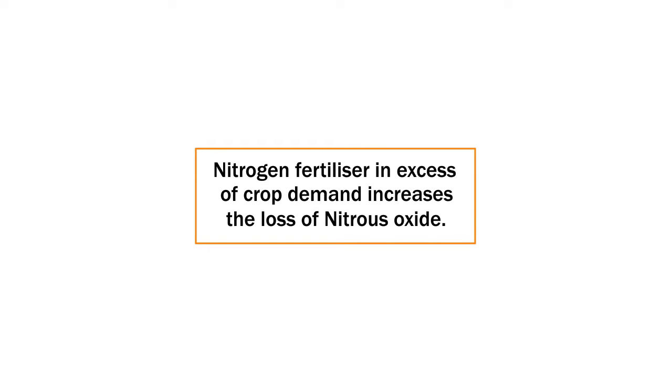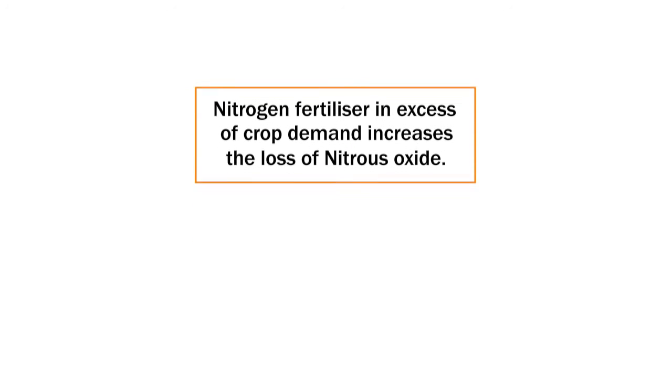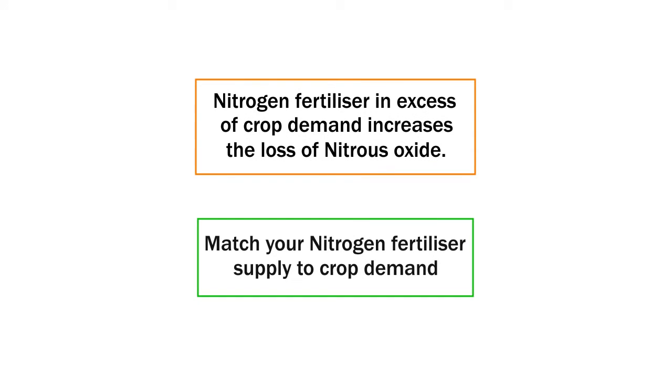So to date we're finding that particularly where we start supplying nitrogen fertiliser well in excess of crop demand, we are seeing larger losses of nitrous oxide. So one of the take-home messages is the importance of trying to match N supply to meet crop demand.